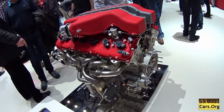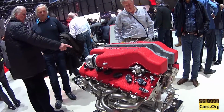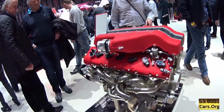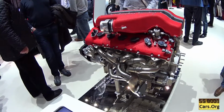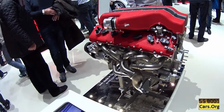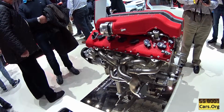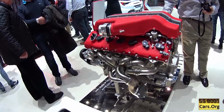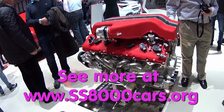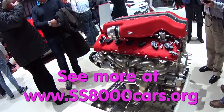So it is a work of art, isn't it? It's the sort of thing that you think in future generations might well be in a museum. But you look at the intricate work on the manifold there, it's just incredible, and everything is design following function. So beautiful to look at, but the best possible way of getting exhaust gases out of the engine.